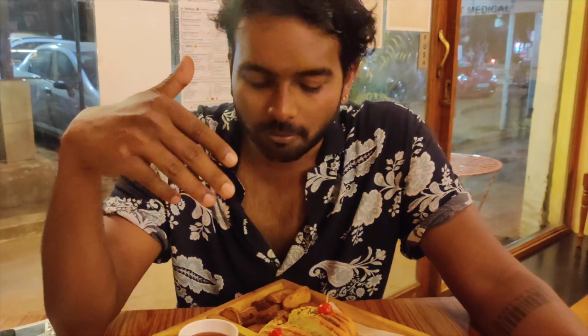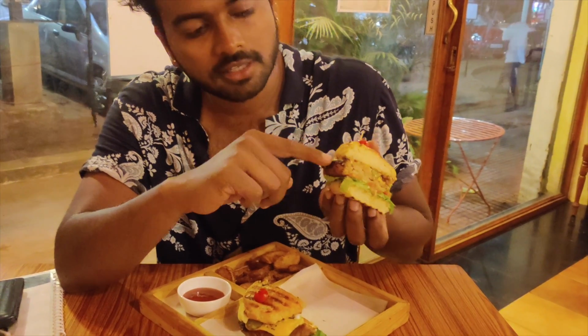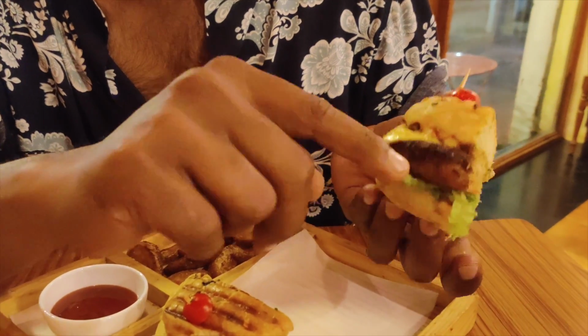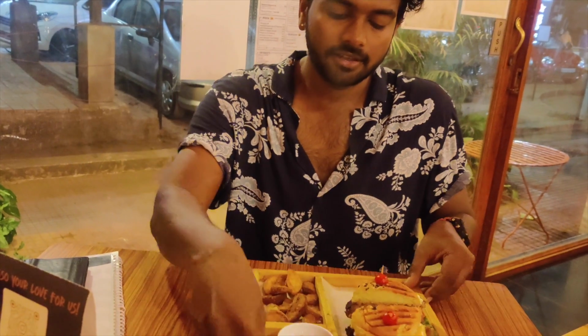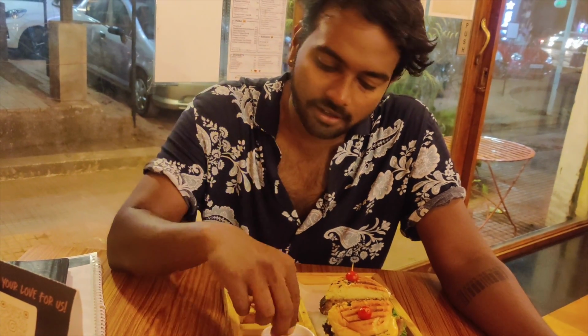So we just got the chicken burger here. I'll show you how the burger is from the side. You've got a nice thick chicken patty, melting cheese, some lettuce and tomatoes, topped off with a cherry tomato on the top. On the side, you have some potato wedges, nice and crispy.